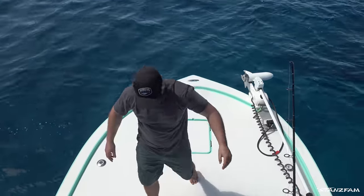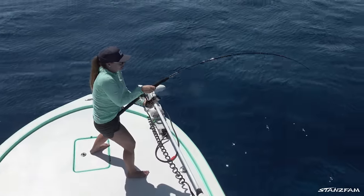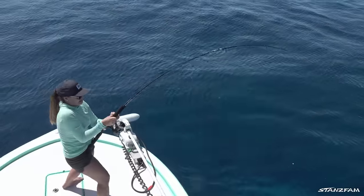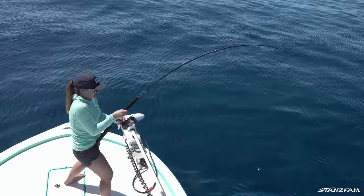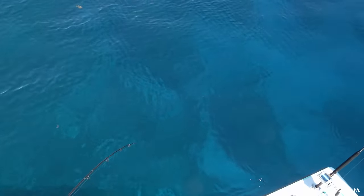Rise up. That don't always work out like that, does it? First cast, permit. I'm gonna be literally dead. No, you're good. Just take your time. Lift up easy. Wind down. Just hold him in the boat there, Colin. I don't see him.